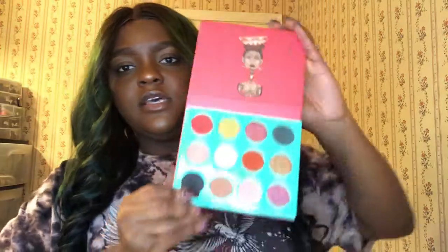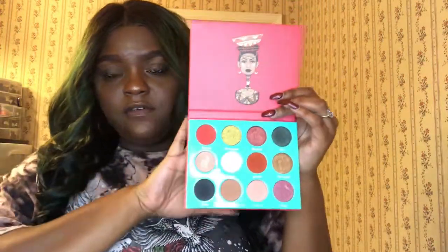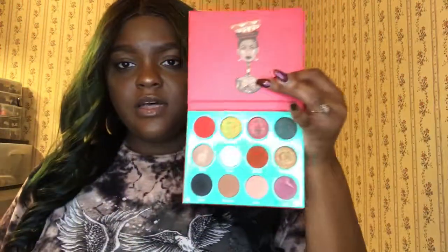This is what it looks like on the inside. I'm in love with this palette. I love all Juvia's Place palettes. And if you guys haven't even tried them yet, y'all need to.